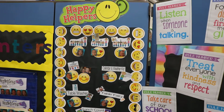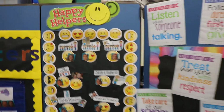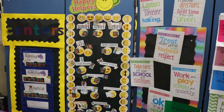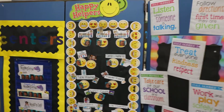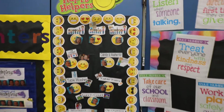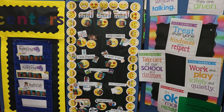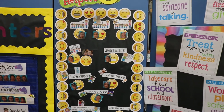Okay, here it is. I just wanted to show you our Happy Helpers board. This is where the students are all helping out the classroom by doing a job. There's line leader, door holder, light switch kid. We've got table washer, table fairy. Everybody's just pitching in, and we're all working together to make the classroom run smooth.